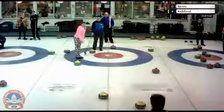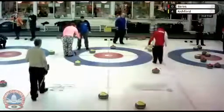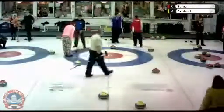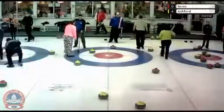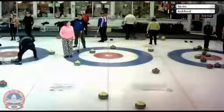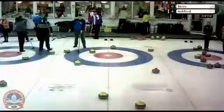She's going to want to take that out and stick around as long as she is mostly 12 foot on her roll here. She'll still be okay to take two. All she has to do is leave this rock mostly in the house. The yellows around the fringe there are mostly not in the house at the moment.